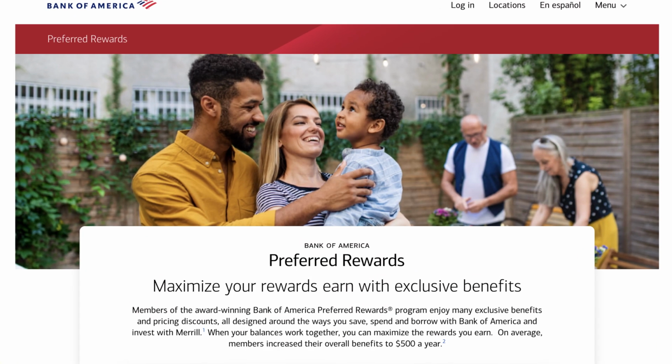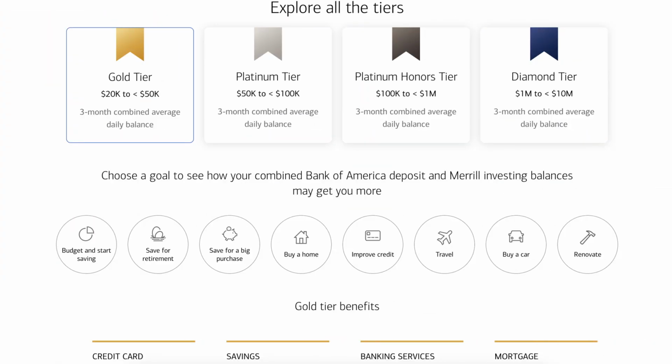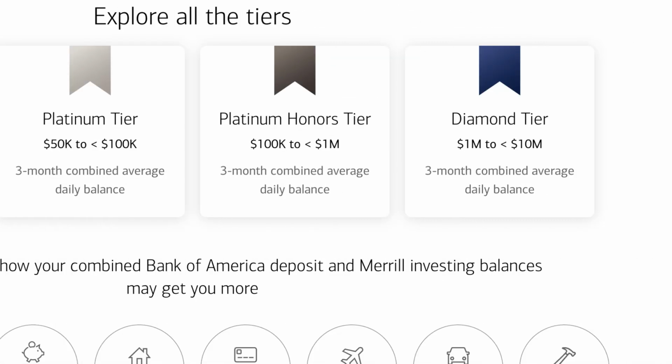However, there is the possibility to earn a lot more points if you are a Bank of America Premium Rewards member. Premium Rewards is a rewards program that offers different tiers of status and benefits at each of those tiers. Those tiers are Gold, which requires $20,000 to $50,000 in combined balances in Bank of America accounts. Platinum, requiring $50,000 to $100,000. Platinum Honors, which requires $100,000 to $1 million. And Diamond, which requires $1 to $10 million.